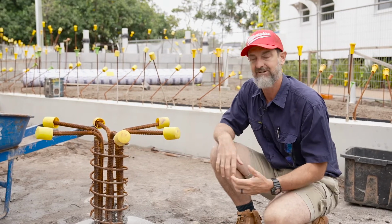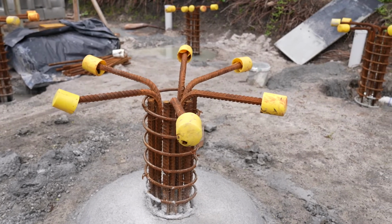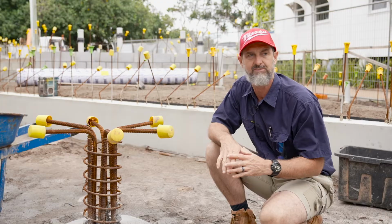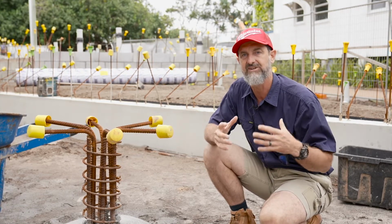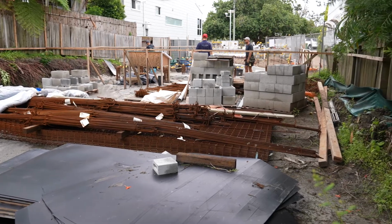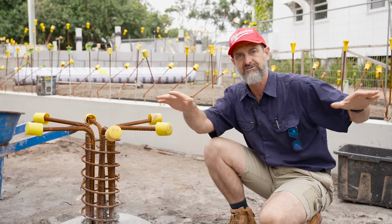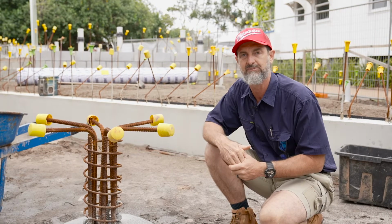So you'll see here, I'm standing beside the columns the boys poured yesterday. I've mentioned a few times that on this particular project we're on the lowest block in the street, and it gets all the overland flow. All the water from all the neighbouring properties up on the higher land flows through to this point and runs out to the huge stormwater drains in the front of the property.